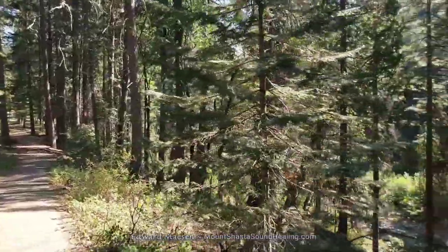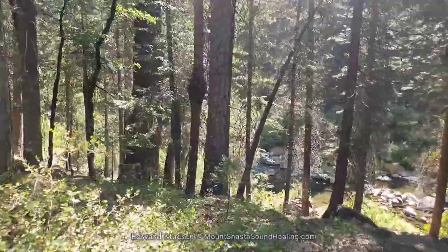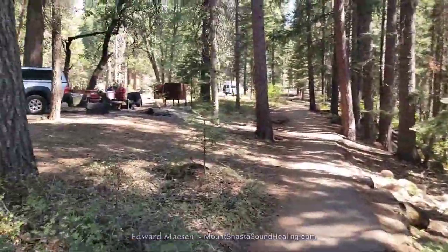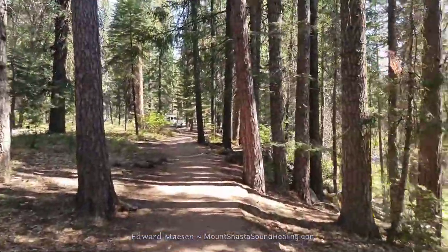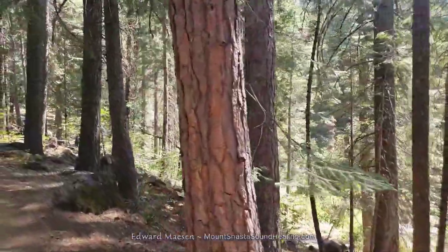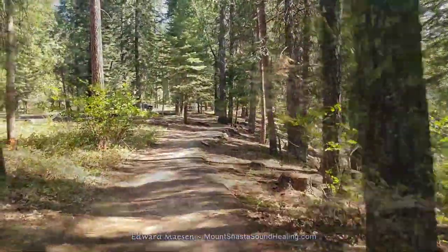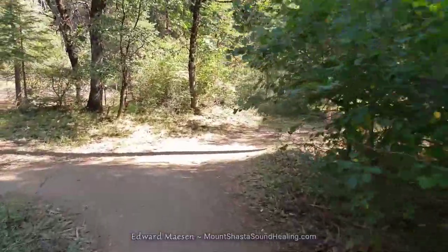And here we're passing a campground close to the river, as you can see. I think the name was Fallers Campground. It's only open in the summertime. In the winter, this area is closed off to motor traffic.